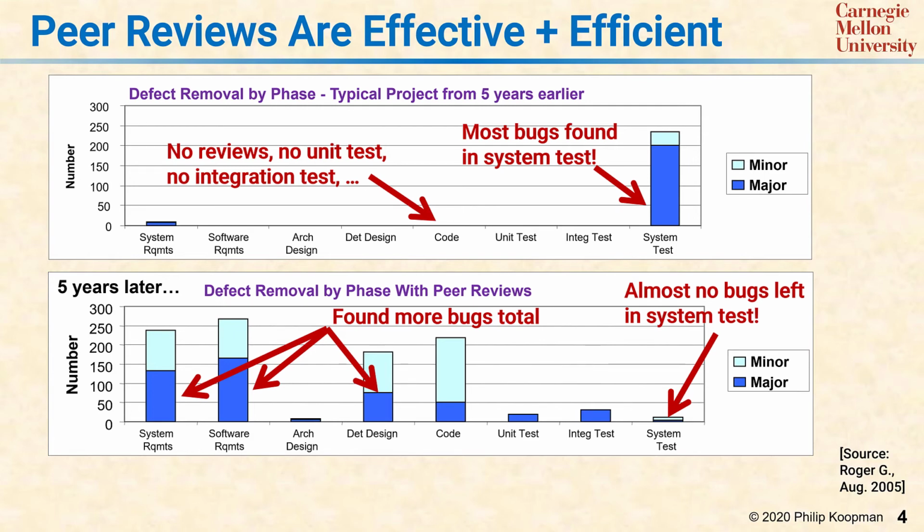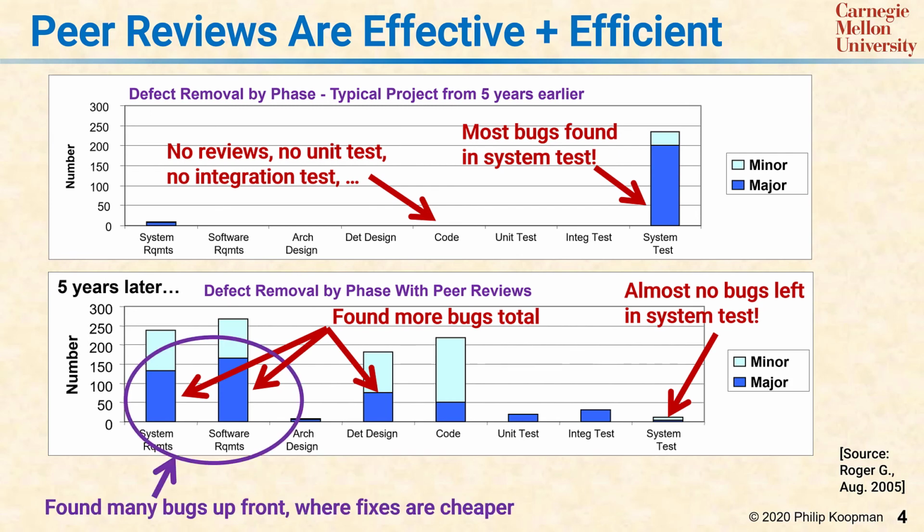Recall that this is the same team building a similar product. It's possible that the software was more buggy to begin with somehow, but it seems unlikely. What seems much more likely is that a higher percentage of bugs were found before the system shipped, and they were found earlier. Note that the vast majority of major bugs were found upfront before the code was even written. That means that fixing bugs was easier and cheaper than the much more difficult process of isolating bugs and fixing them based just on system test.